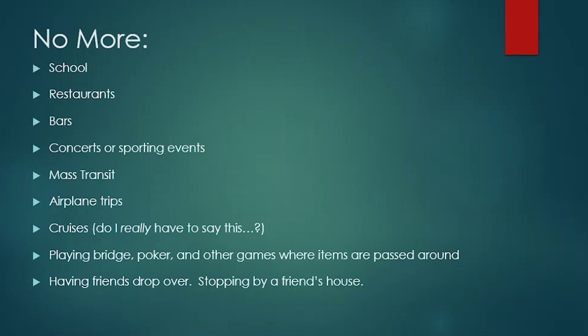I just heard about somebody who got on a cruise ship yesterday. I'm shocked. Especially no playing bridge. I'm talking to you, Mom, now. Poker, other games where items are passed around like cards, chips, other things where you're physically handing things around. Lots of studies show that this is one of the best ways to infect and be infected, is to hand things back and forth to people. And no more having friends over, and no more stopping by a friend's house. These are all really disruptive, draconian things, but this is what has to happen right away.